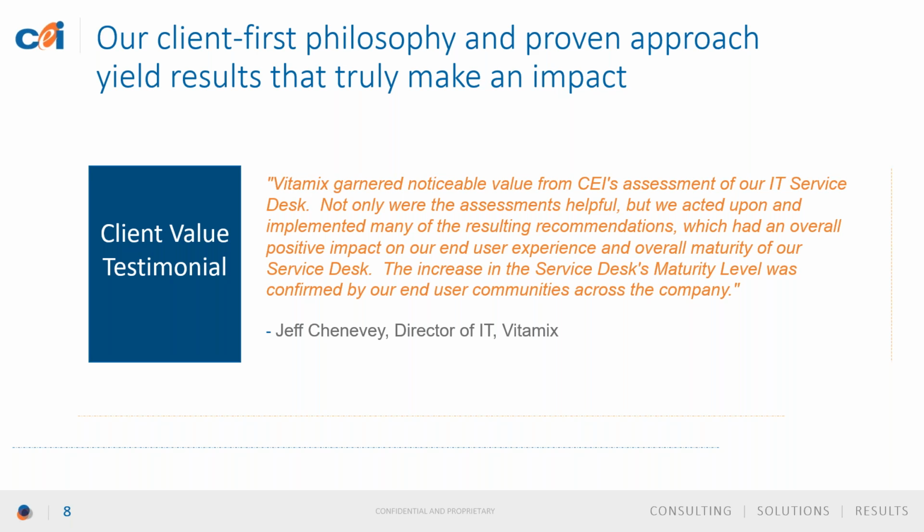And I think the key statement in this is that the maturity level of the service desk was indeed confirmed by the end user community across the company. So everyone that we talked to after we had been involved in doing the improvements for several months at Vitamix, everyone we talked to in the business, the end users were sharing with us that they saw a tremendous maturity change, like night and day, on the service desk from what it was several months ago before we got involved, and afterwards.